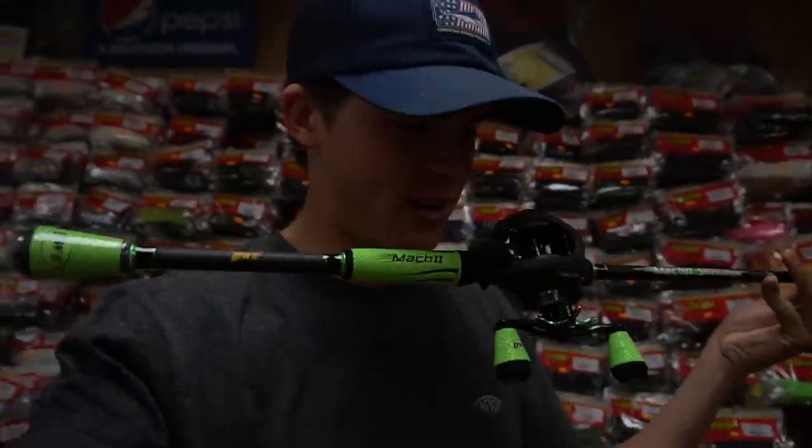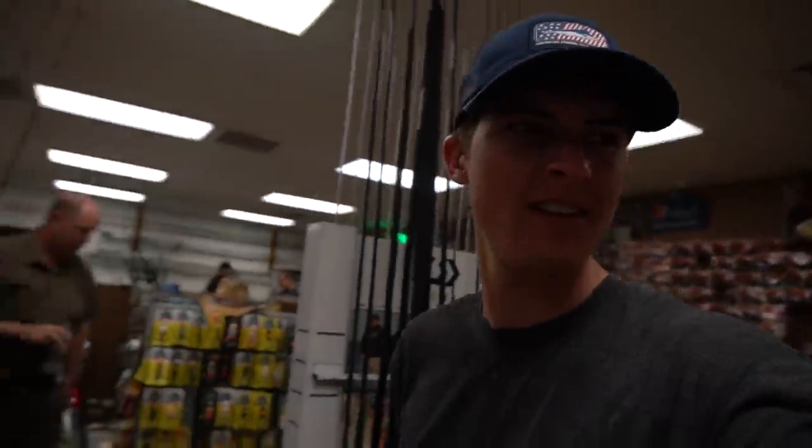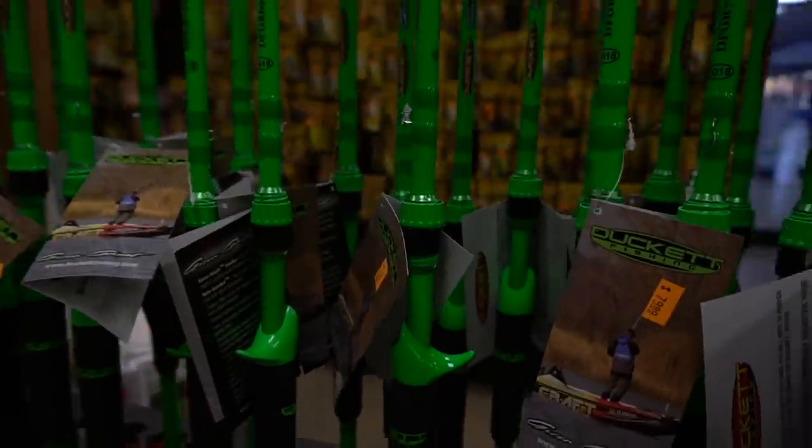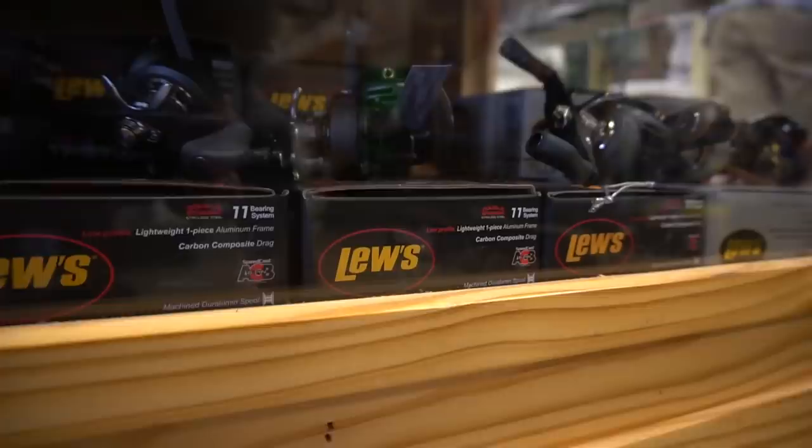Live bait and tackle. Wow, this place is sick. It's like a little Bass Pro Shops in the back of a gas station. This gas station knows what's up right here. We got the Mach 2 combo right here. The Lew's section here is almost all sold out. They only got 4 left, but I can't say the same about some other brands. That is the greenest rod I have ever seen in my life. See, I thought Lew's was going crazy with the orange and green rods. That bucket is green.